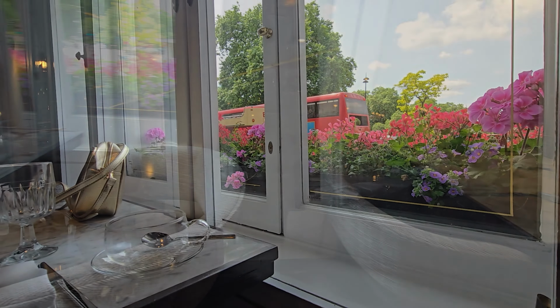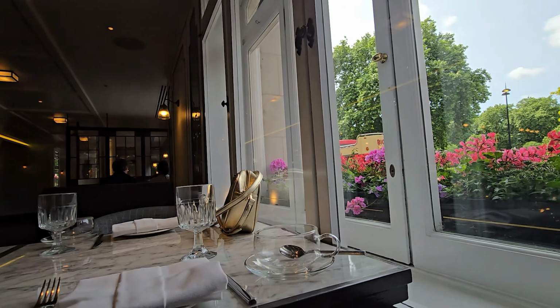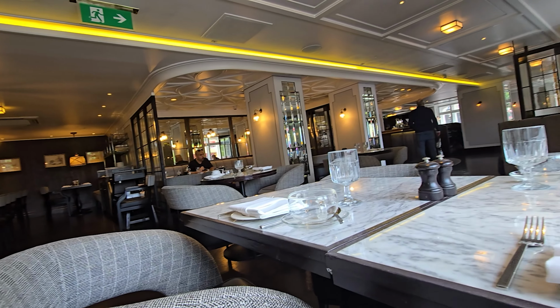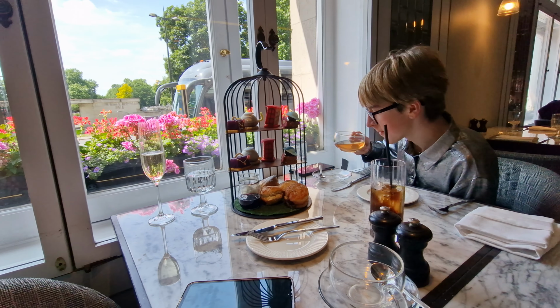So, table for 4, we had a lovely view, which was over Marble Arch and also Hyde Park. That's right by Speaker's Corner, so you're in that part of it, so it really helps you with your geography here.